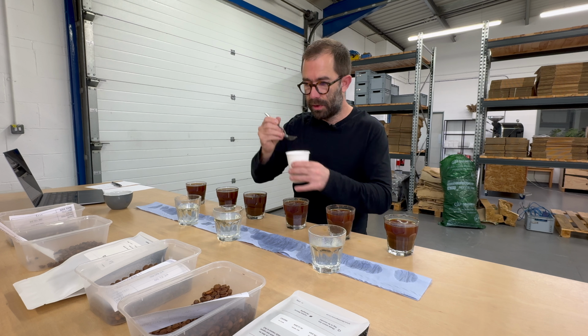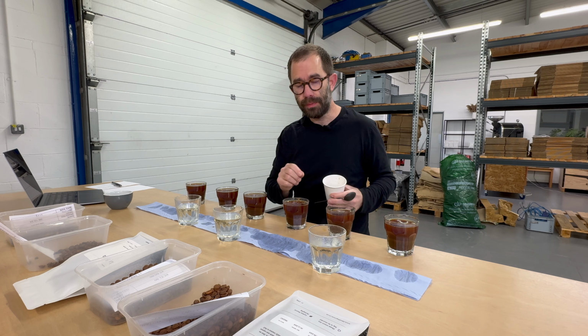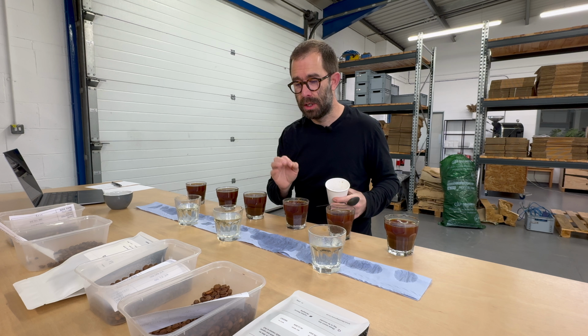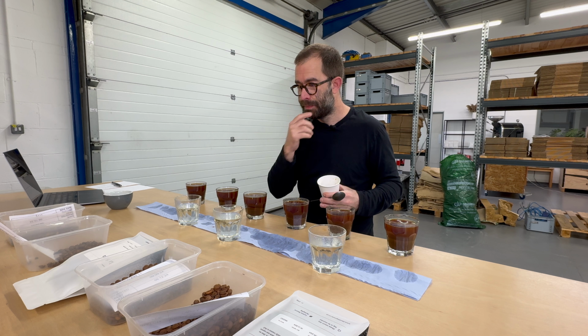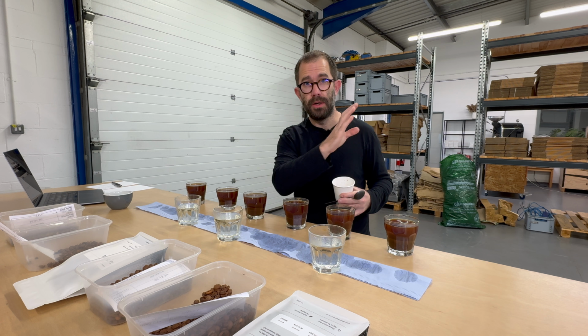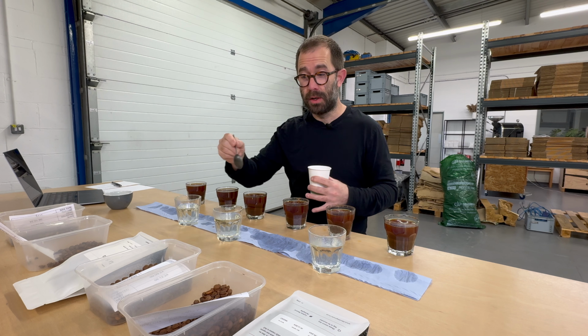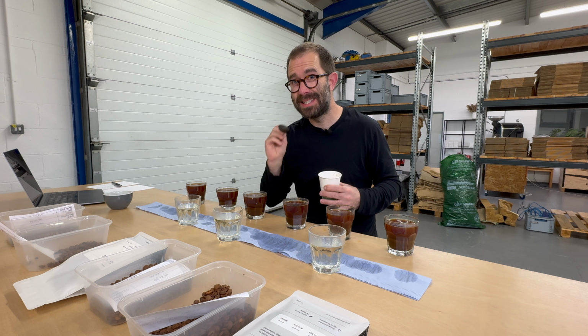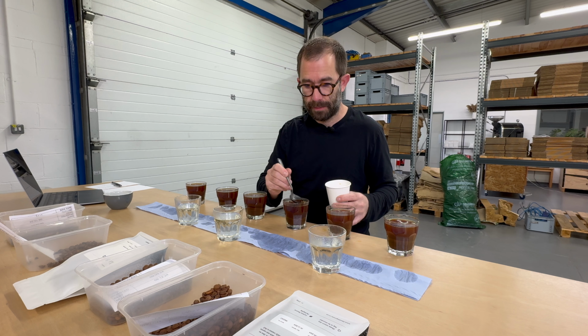What are we on now? Los Volcanitos. Do you know what? This isn't Los Volcanitos. This is Los Volcancitos. Frustratingly, when we picked up the information from our importer, there was a spelling error that has gone all the way through to our packaging, and now I just politely ignore it. But it's actually Volcancitos. Never mind. We'll call it Volcanitos because that's what it says on the bag.